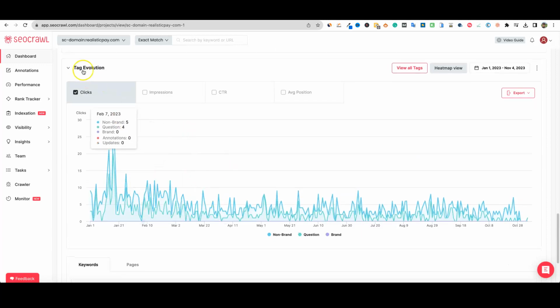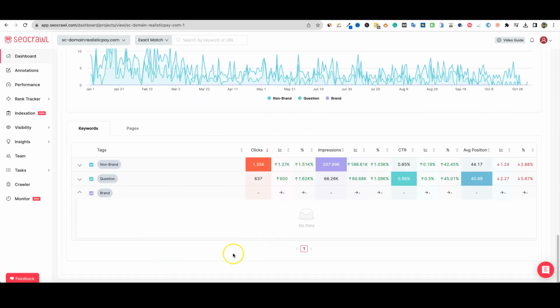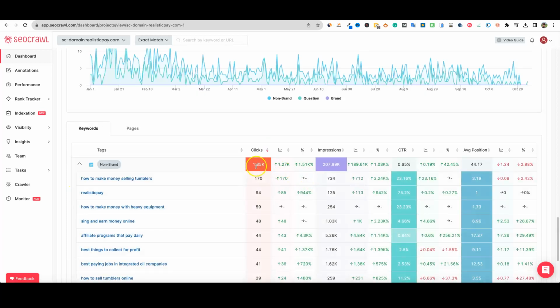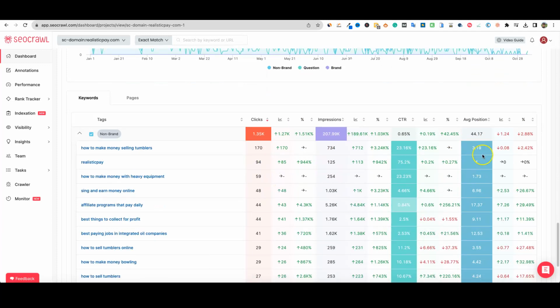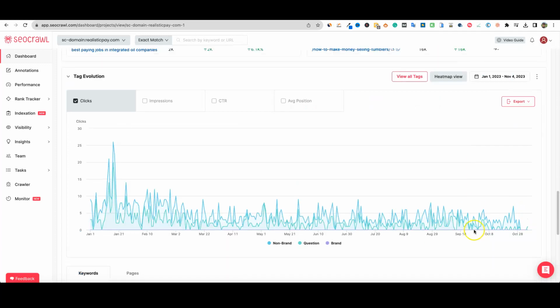And then you have some more charts over here, tag evolution, and then you have keywords. You can look at your non-branded keywords, your questions, and your brands. So I don't do any branding on this website, but if I did, then they would show up right here. Like if you were Nike or something like that, you could see all that information down here. But this is going to give you an overall picture of your clicks, your impressions, and your average position right over here. So it just gives you a nicer way to look at data, in my opinion.